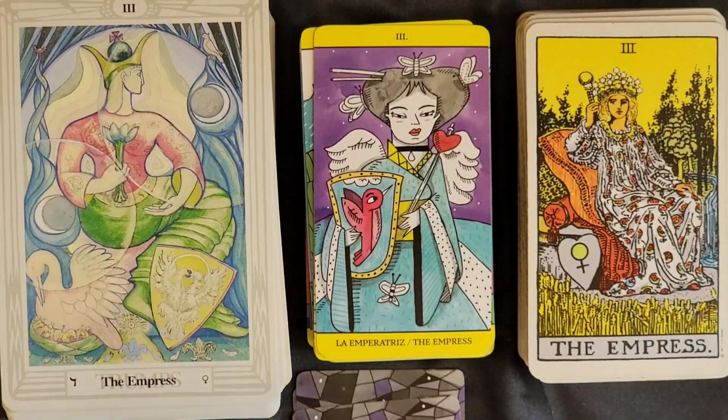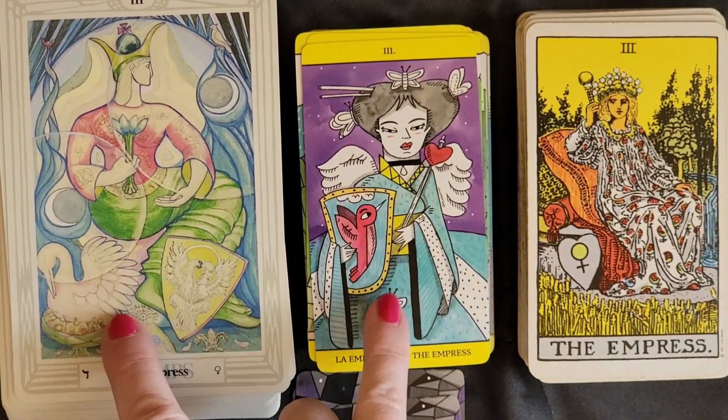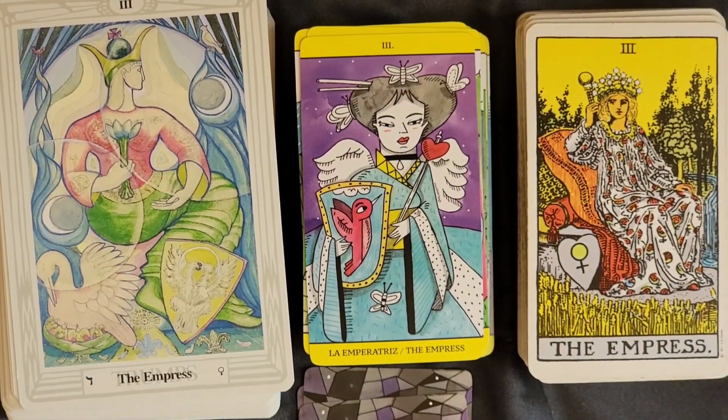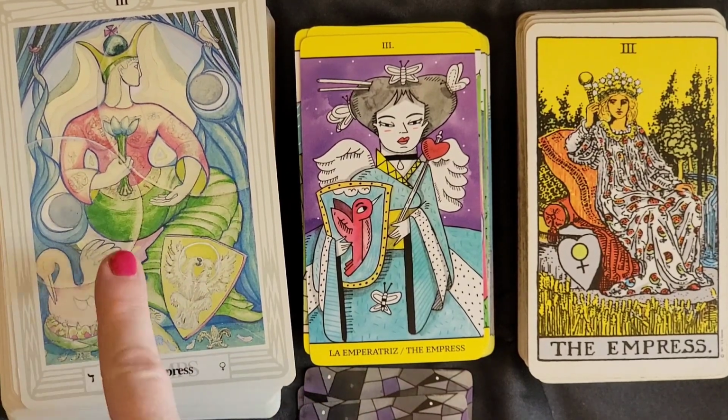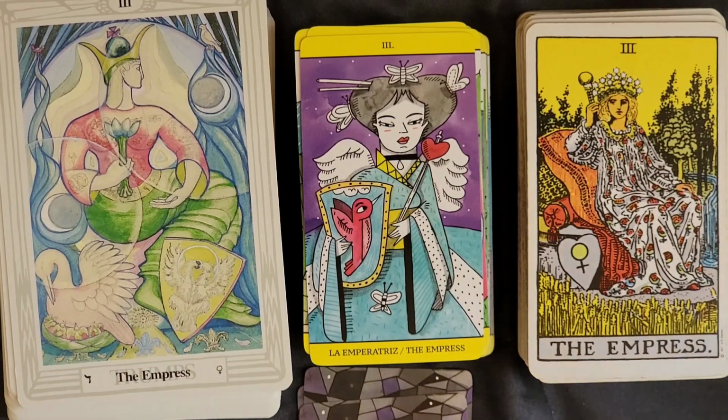Okay, so I didn't notice, I should have noticed colors more, but I'm going to say the colors match Thoth much more. What else do I see? I see the bird here. So I'm going to say that the symbolism for this particular card feels more Thoth than Rider-Waite.